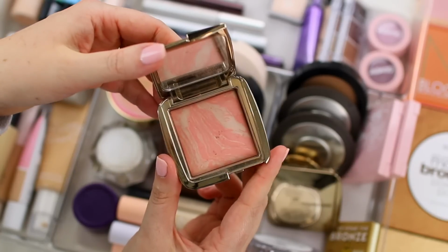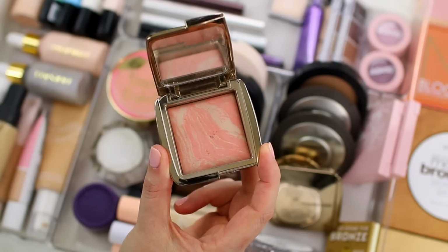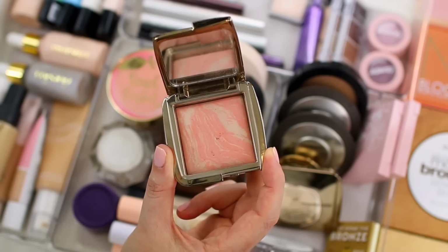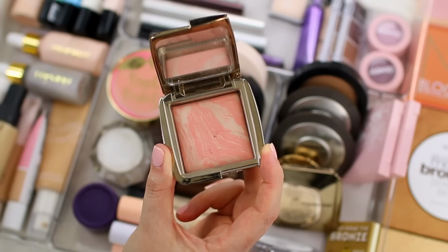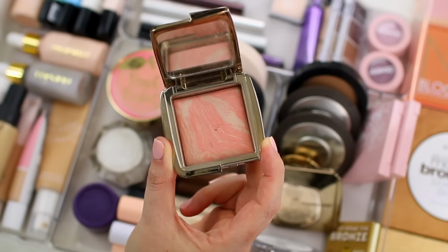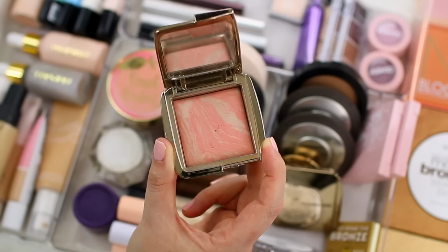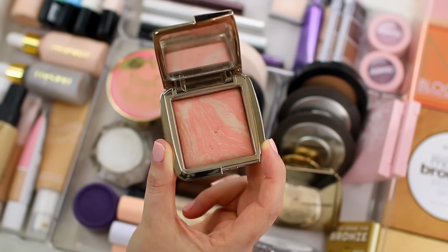I also have the Ambient Lighting blush in the shade Dim Infusion when I'm going for a really coral toned look, but again, I want more of a natural look to my blush. This is a great option. The Hourglass blushes are so hard to explain because they look very natural on the skin, and I feel like that is a weird concept because a lot of blushes are so rich and pigmented, but the reason why I love these is because they are a little bit more natural, so it looks like your cheeks are flush in a natural way rather than you applied a ton of blush.